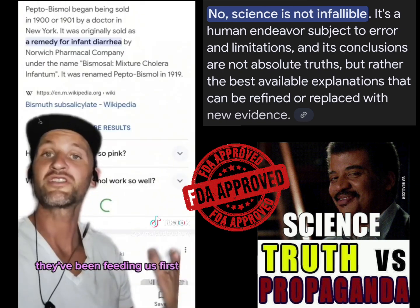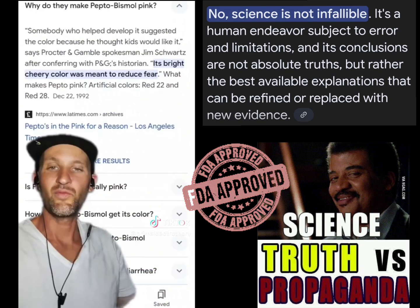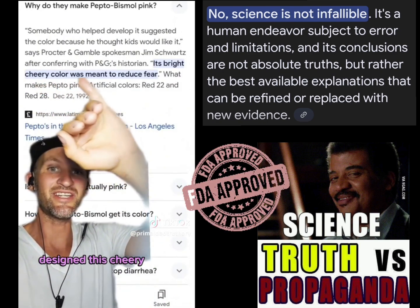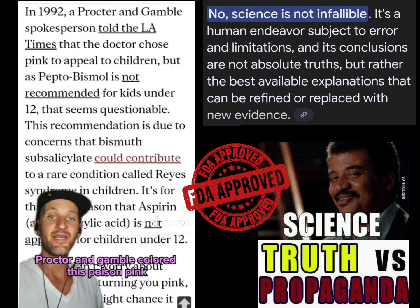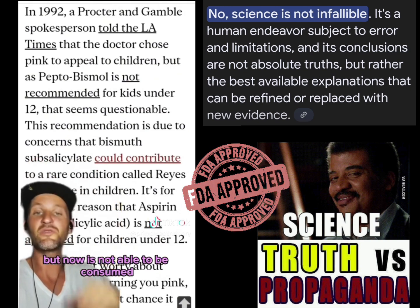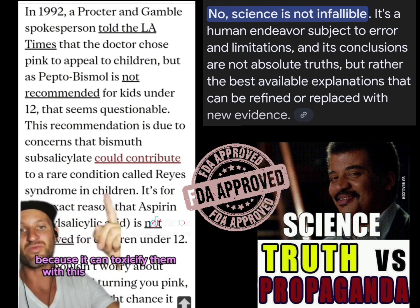been feeding us. First, let's start with the fact that this started as a remedy for infant diarrhea. What a coincidence that Procter & Gamble designed this cheery color to reduce fear in children. Procter & Gamble colored this poison pink to appeal to children, but now it is not able to be consumed by any children under 12 because it can toxify them with Reye's syndrome.